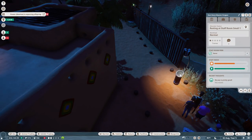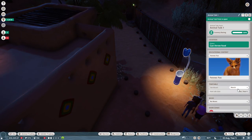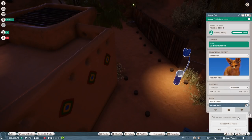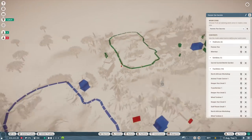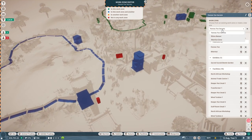Yay! All right, and we're gonna come over. Talking point is open. And we're gonna assign the talking point, how about to August, September, October? Let's do November. And then we're gonna do some music. We're gonna have the Africa playlist playing. Ooh, and we can add our own custom music. That's so cool. We can have the little Siri music soundtrack that we have. There we go. Edit work zone. Added into that. There we go. Phew, okay, I'm feeling pretty good about a lot of this actually.